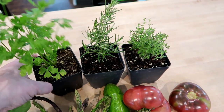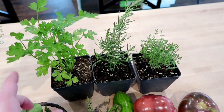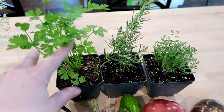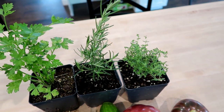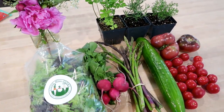So I'll show you guys out on the deck here in a second. I'm growing some of my own, but I like to get some of these that are already started also, along with the seeds that I planted. So this is parsley, rosemary, and thyme. I wanted some dill, but I didn't find any. So yeah, not very much, but that is what I got down there today.